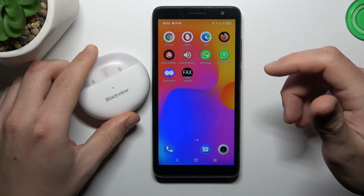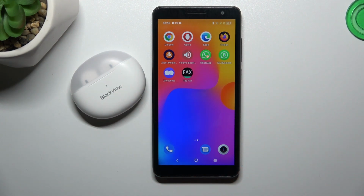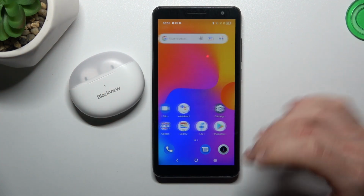At the start you have to be sure that your Bluetooth accessory has activated pair mode, and how to activate pair mode you will find in the manual to your device or maybe on YouTube, so just check it and be sure that your Bluetooth accessory is visible for other devices. But it's still not visible for your phone.